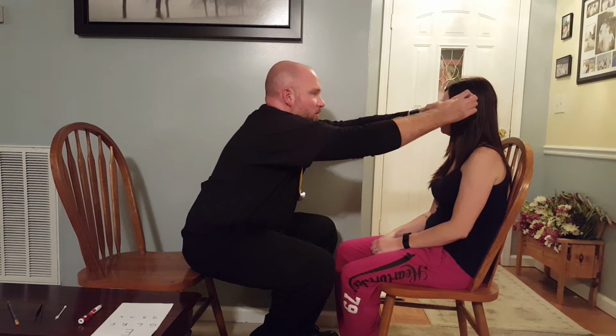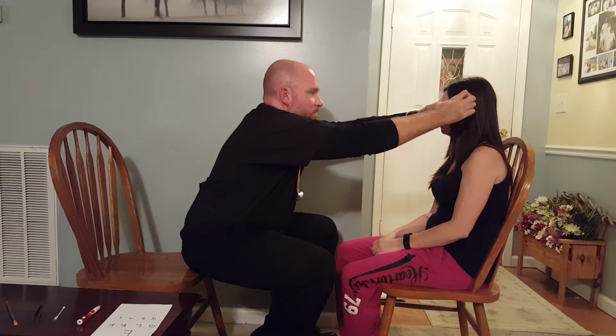Next, I'm going to take a look at Mrs. T's facial nerve. This controls more of the movements of the muscles around the face, especially including around the eyes and forehead. I'm going to ask that Mrs. T raise her brows and wrinkle her forehead. Her eyebrows do raise equally, her forehead wrinkles. I'm going to put my thumbs on her eyebrows and ask that she scrunch down. I can feel the muscles of her brow moving down strongly and equally. No issues there as well.